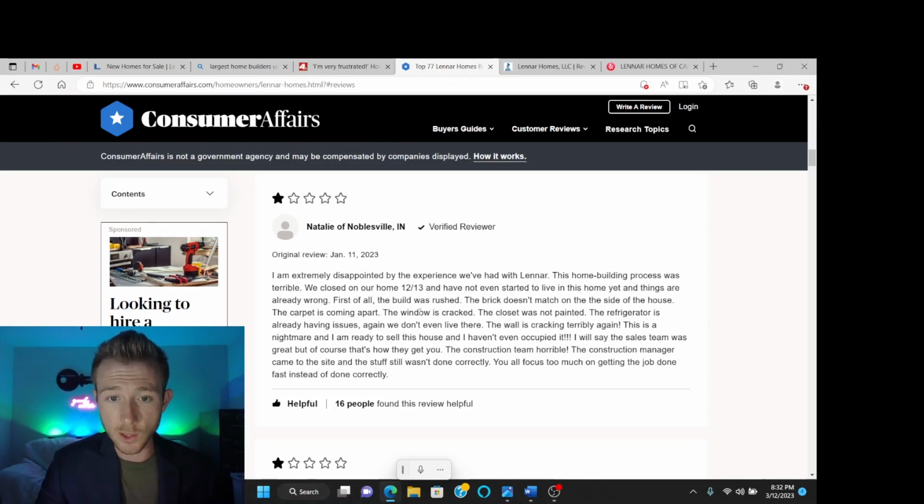It happens. And the window is cracked. Jeez Louise, the closet was not painted. The refrigerator is already having issues, and they don't even live there yet. The wall is cracking terribly again. This is a nightmare, and I'm ready to sell this house, and I haven't even occupied it. I will say the sales team was great, but of course, that's how they get you. The construction team, horrible. The construction manager came to the site, and the stuff still wasn't done correctly. You focus too much on getting the job done fast instead of done correctly.